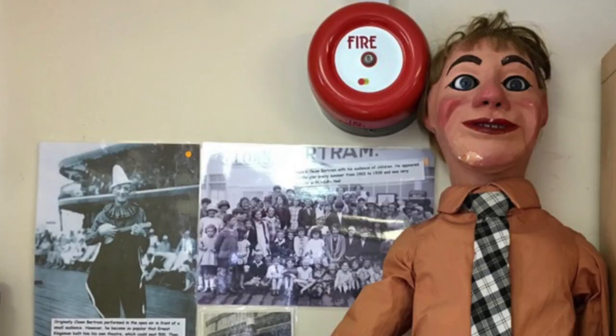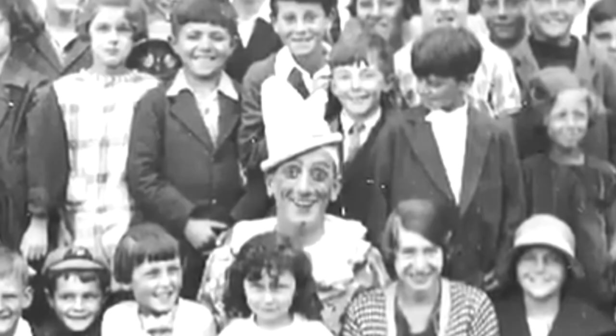I've been doing is teaching Clown Bertram. He's funny. He wears white face paint, spots. He wears this hat shaped like a cone, and he has this dummy. And he's scary. It's a bit scary.